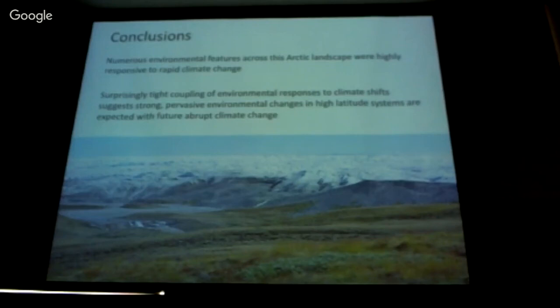Everything we've done so far has been using data that were collected for other projects. And so we're trying to think about some next steps where we actually plan something and develop a system where we can monitor change over time.